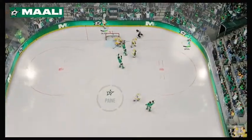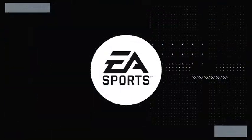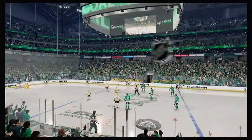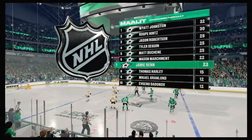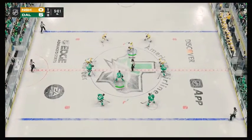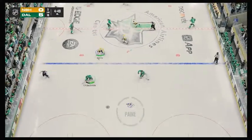He scores! The mayor of Victoria, BC, Jamie Benn delivers. The Stars continue to bring up the score here in period number three. Well, it's just been a terrific collective effort. Now they're on the home stretch, and the coaching staff has a real opportunity to utilize their bench, rest their star players, and this is critical when you're in a long season.